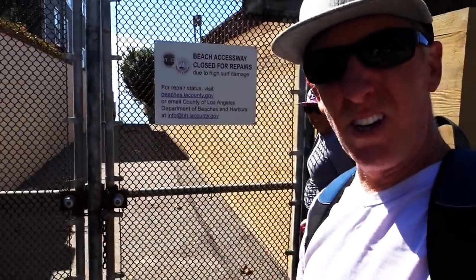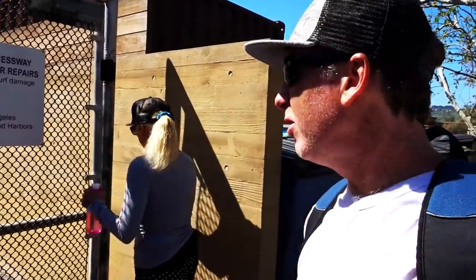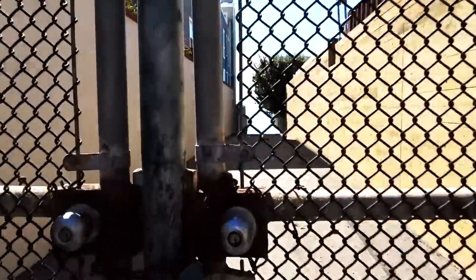Just snuck through to get a glimpse of the water from this area. It's an apartment complex. It's kind of nice. This is the Zonker access way. It's been closed for quite some time, but we used to come down here pretty much daily. Take our dog Bandit at the time. It's all closed. I tried to sneak through the crack. You're gonna have to lose a little bit more weight. I know. Thank you.